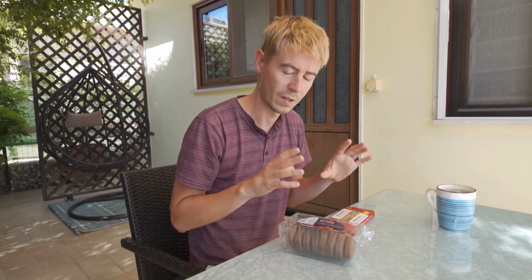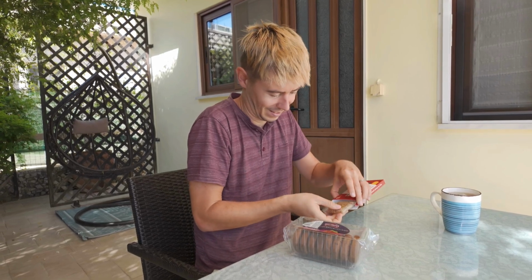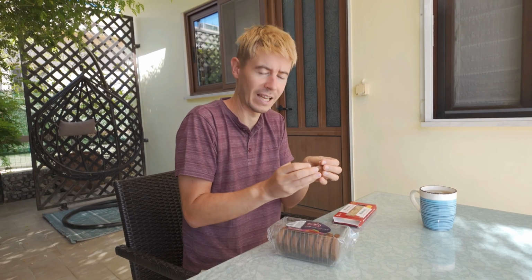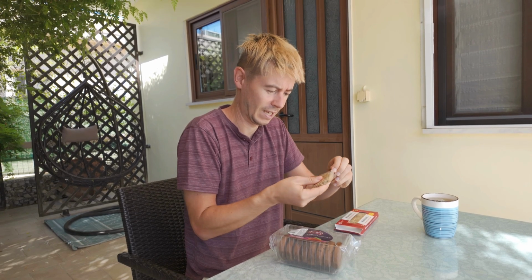And these are some soft cookies. We'll try that later. Ingredients are unknown because they are written in the Greek alphabet. Yes, and very, very tiny. I like these kinds of things with sesame and honey.